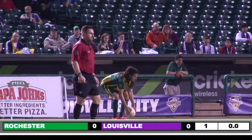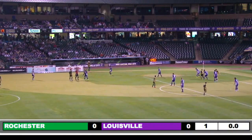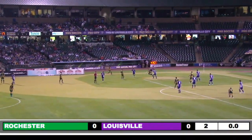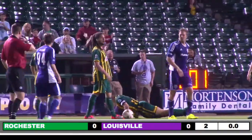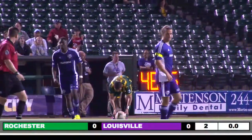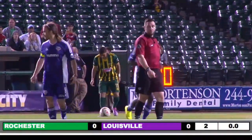Mendoza will leave this one here for Ruggles to take. Goodwin. Oh, a lot of contact there, and that will go against Burke. Well, it's like a carbon copy of the start of the match, isn't it? I mean, it's been pretty much all Rochester, just as it was at the start.